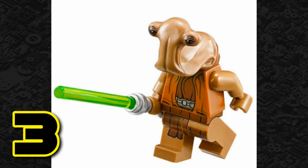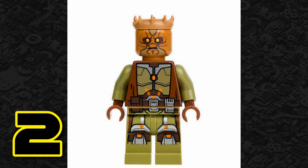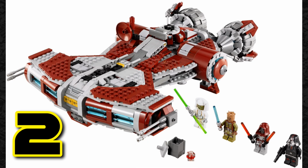And the torso and leg printing is even more detailed than what we usually see on Jedi, so that is also a nice bonus. At our second place spot, we have another unnamed figure, the Jedi Knight from 2013. This fig was also included in the same Old Republic set as the Jedi Consular, only with this one I'm actually pretty certain about who it is in universe.